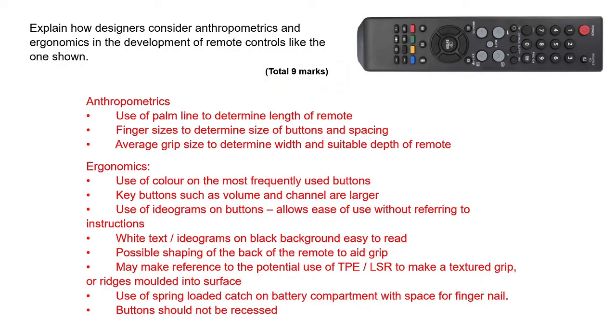Okay, so ergonomics. Use the palm line to determine the length of the remote. So that'll be how long your palm is. Finger size to determine the size of the buttons and spacing. So why are they so far apart? Average grip size to determine how wide they can have it.